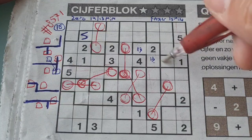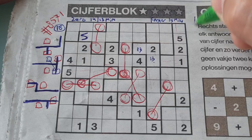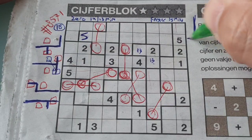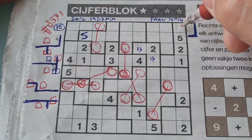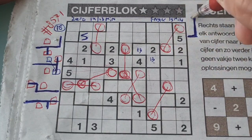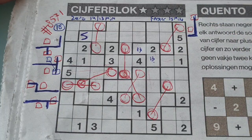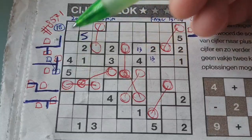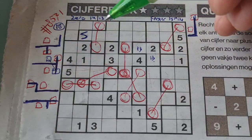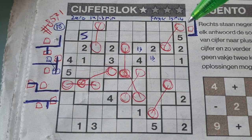And the last shape, I believe the L shape, mirrored. Let me place it here. When you see the L shape, remember that this box has the same number as that box. And those are the shapes that you need to recognize in this puzzle. We have here 1, 2, 3, 4, 5 shapes. 5 shapes, maximum 6, but not in this puzzle. In this puzzle, we have only 5 of them that you need to recognize.